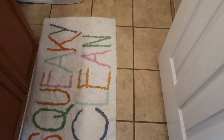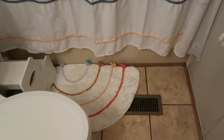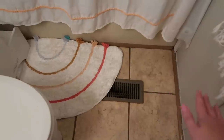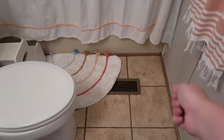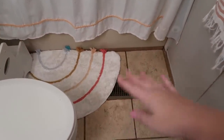I just got the rugs put back in here. This one says squeaky clean, and then the one over here is a rainbow, and I have it as far over as I can, and then I store their step stool over here for brushing their teeth and washing their hands. So whenever I give my baby a bath and my little ones a bath, I do slide this rug over the vent just while they're taking a bath, because it's freezing cold whenever they get out and the vent is blowing directly up on them. So I just slide the rug over the vent while they're bathing, and then I slide it back over. So this rug is super useful.